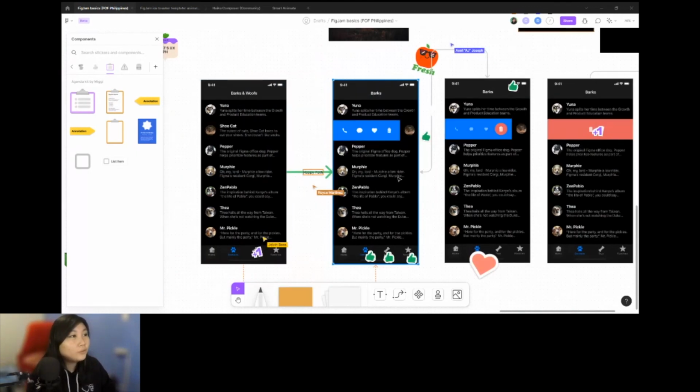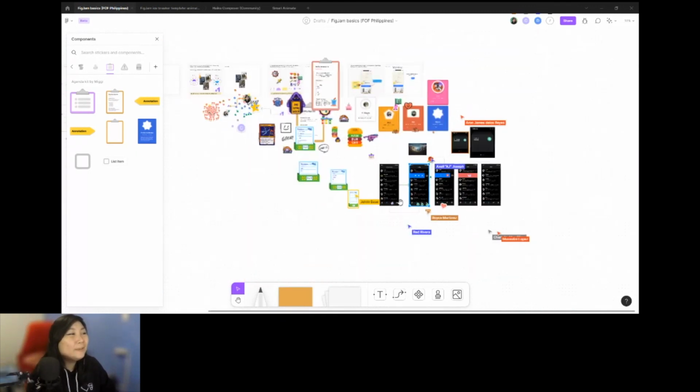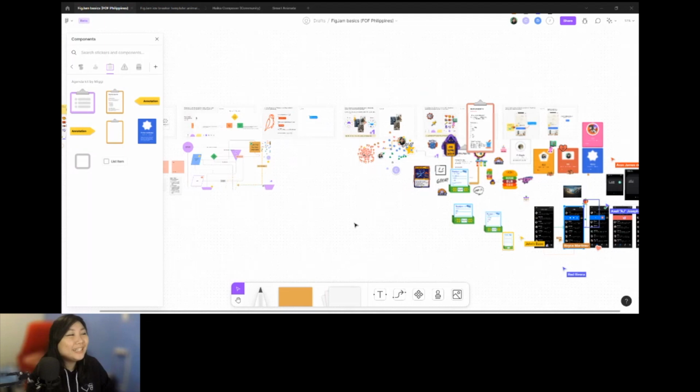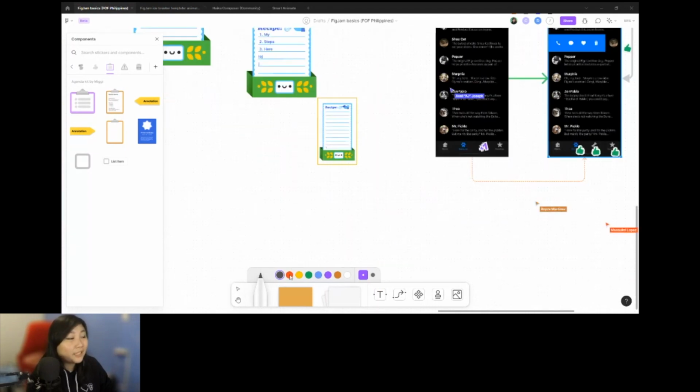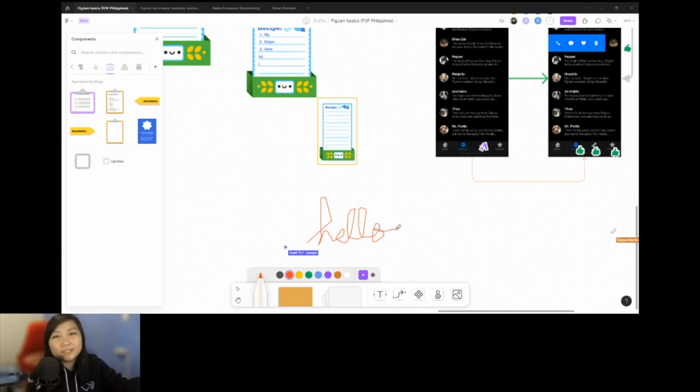So those are seven things. But oh wait, we haven't also touched, well, some people were actually doing it, yun na also marker. Kaya ayan, yun pala. Sorry, I missed that. This one, the marker, people were drawing here earlier. So you can actually draw in FigJam. And well, you can also actually draw in Figma.